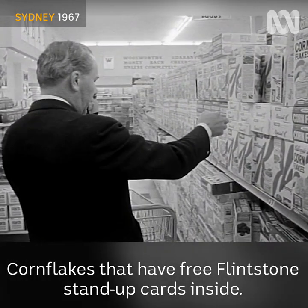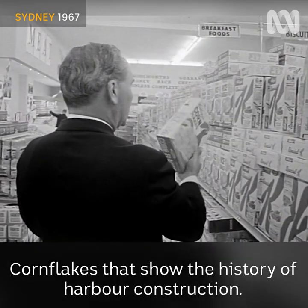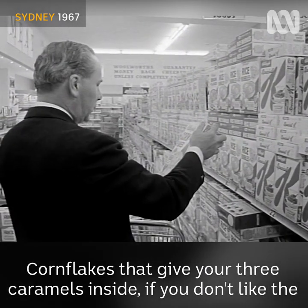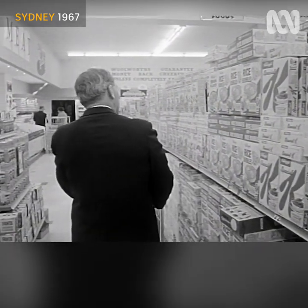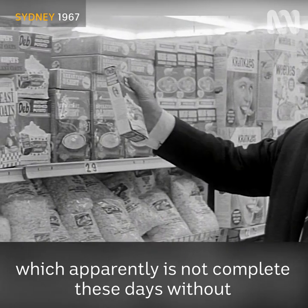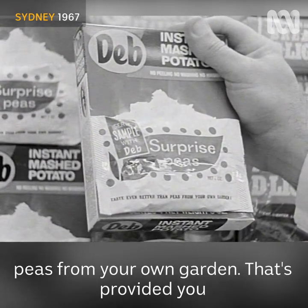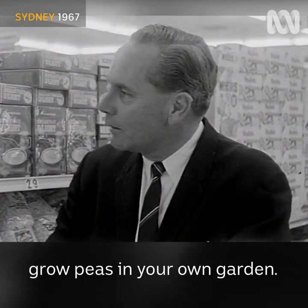Cornflakes that have free Flintstone stand-up cars inside. Cornflakes that show you the history of harbour construction. Cornflakes that give you three caramels inside if you don't like the cornflakes themselves. And further down the line here, there's your instant mashed potato, which apparently is not complete these days without a free sample of surprise peas that taste even better than peas from your own garden. That's provided you grow peas in your own garden.